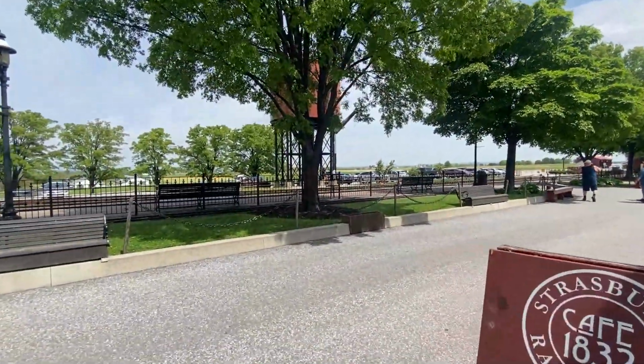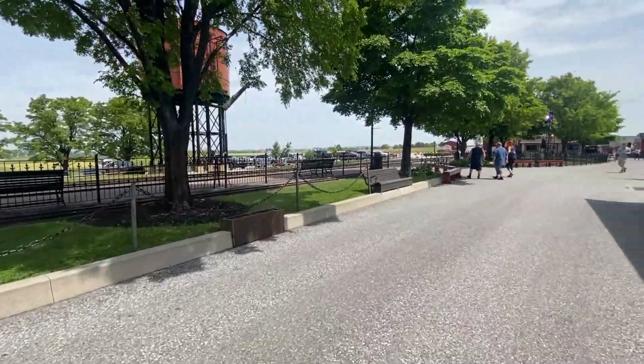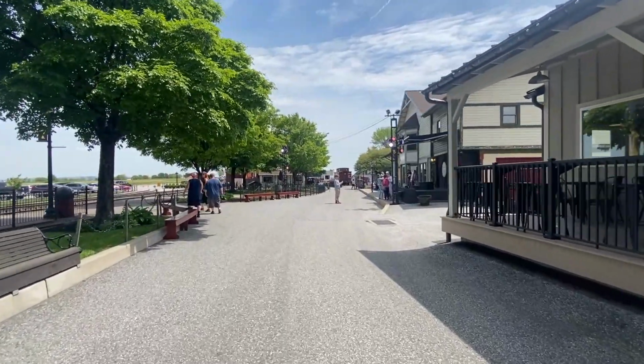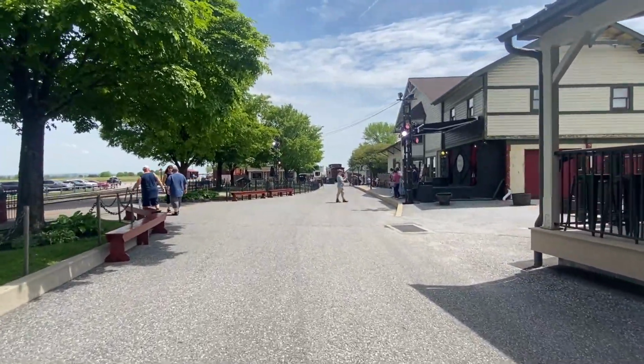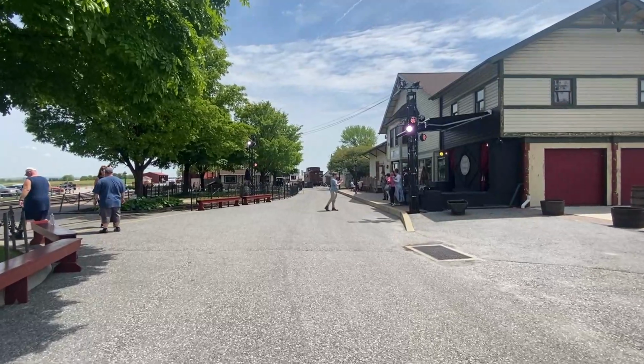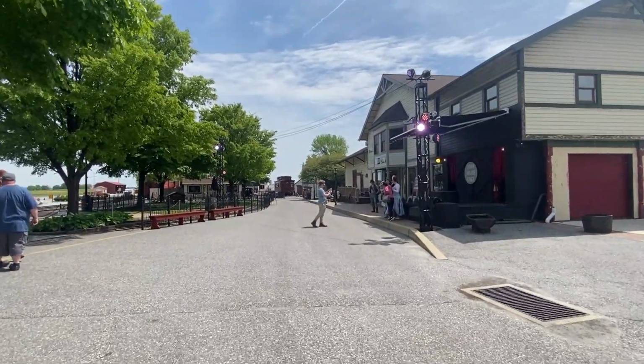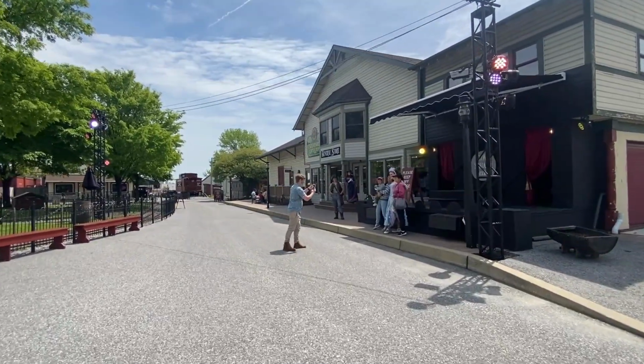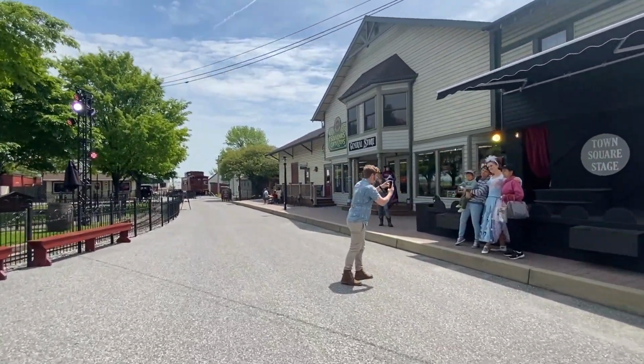It was fun to kind of walk down through this rail yard. Thursday through Sunday, they have costumed characters dressed in period pieces for the 1800s. So they like to kind of engage the audience and have some little shows and take pictures with people. So it is a fun extra you can get there Thursday through Sunday.